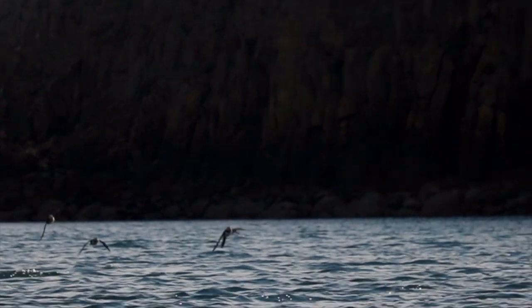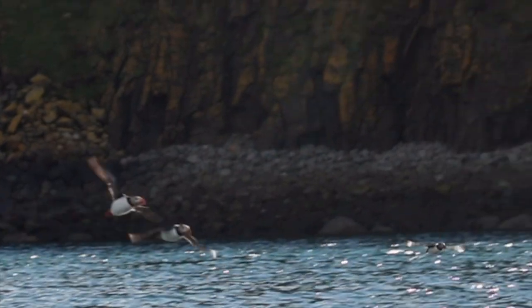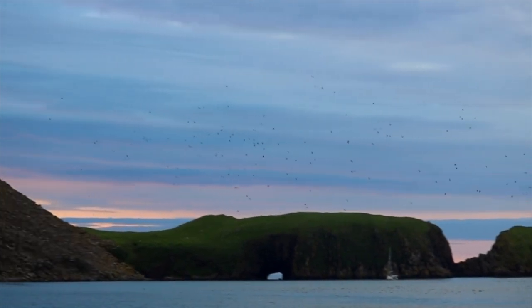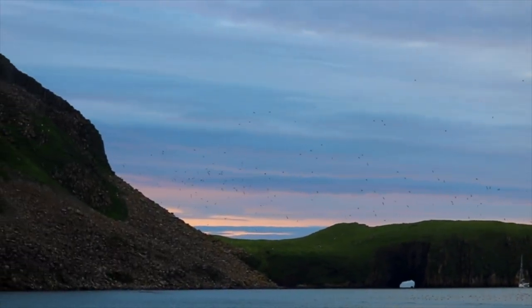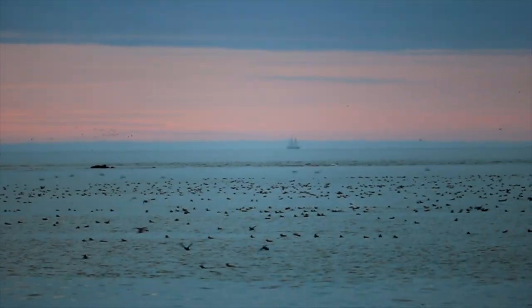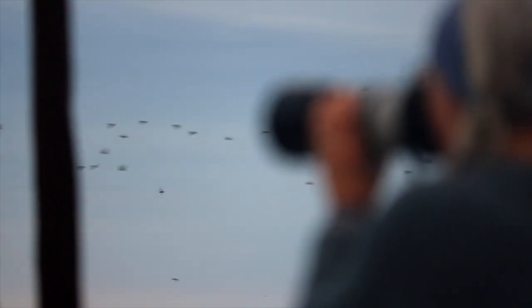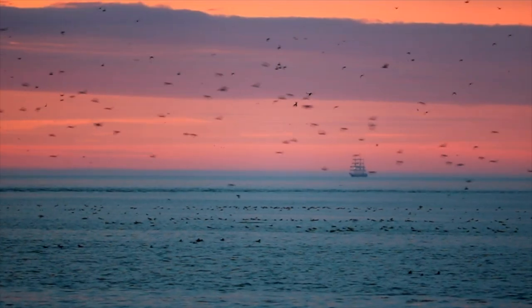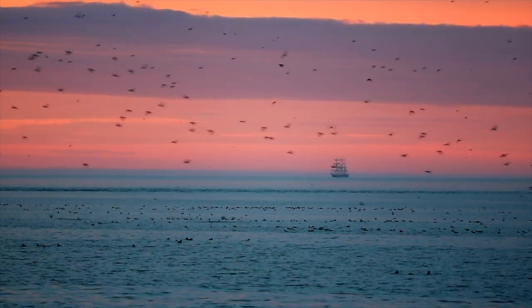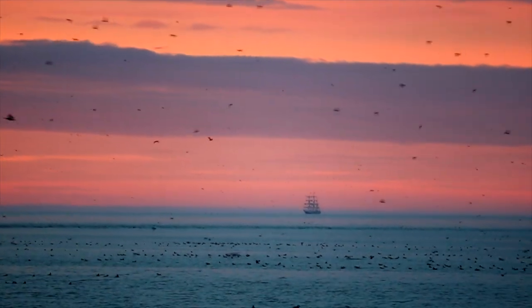As the sun began to set on our last night, thousands of puffins began to fly past us. In the evening light, they gathered together between the islands. It was a beautiful spectacle to witness, and the perfect way to say goodbye to these enchanted islands.